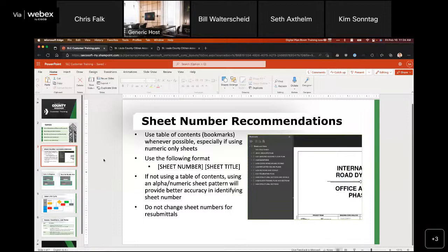So we can certainly find standard sheet numbering patterns that might start with a letter followed by a number, things like that. So some of the more standard construction standard based sheet numbering patterns. But if it's a single number, it's much harder for the system to identify that accurately. So if you do use numeric only sheets, we definitely recommend that you include a table of contents. And when you do set up the table of contents, set it up such that the sheet number comes first, followed by the sheet title.